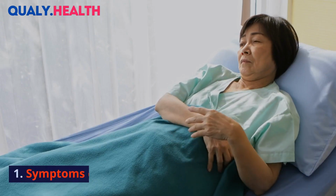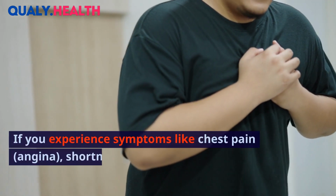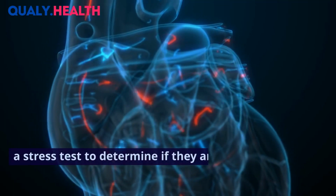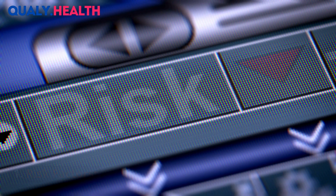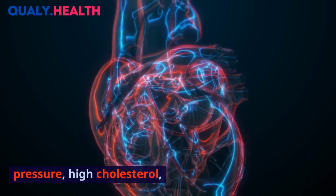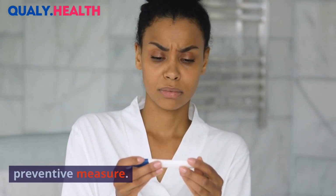Stress tests are typically recommended for individuals who fall into the following categories. 1. Symptoms of heart disease. If you experience symptoms like chest pain, angina, shortness of breath, or unexplained fatigue, your doctor may suggest a stress test to determine if they are related to heart issues. 2. Risk factors. People with risk factors for heart disease, such as a family history of heart problems, high blood pressure, high cholesterol, or diabetes, may undergo stress testing as a preventive measure.